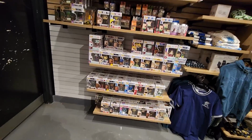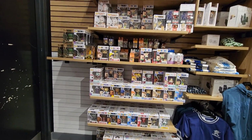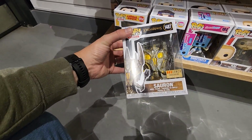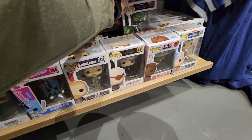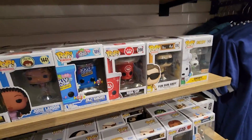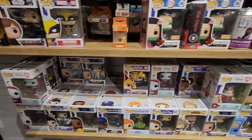Inside Box Lunch, guys, their section at this store was a little bit smaller than what I'm used to at my local mall, but they still had some great stuff, like the Sauron pop from Lord of the Rings. If I was a Lord of the Rings fan, I would 100% pick that one up. They also had a Green Goblin, which I feel like at one point was a pretty popular pop. Looks like they've restocked it a couple of different times, but looking around, kind of seeing what other things that they have around here, guys.